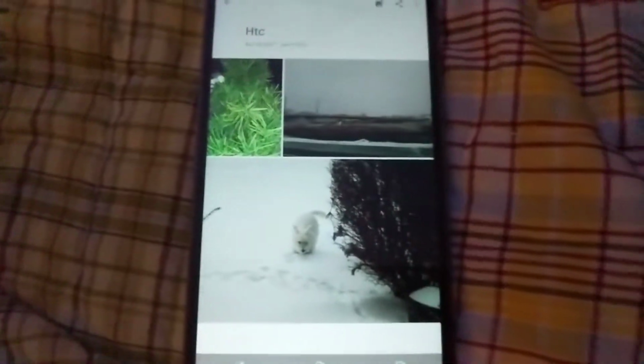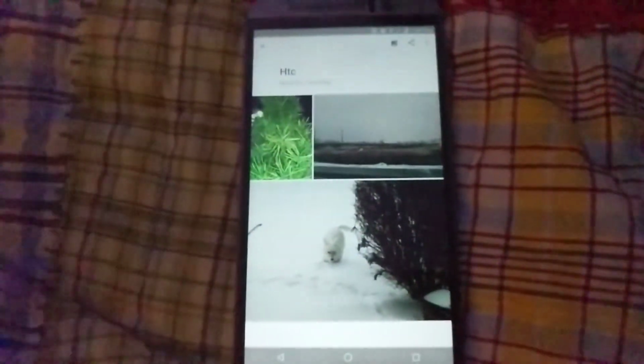I mean, I have a couple other ones. I didn't want to show you too many, just for redundancy. But you can see it's a good camera, just not great in action shots.